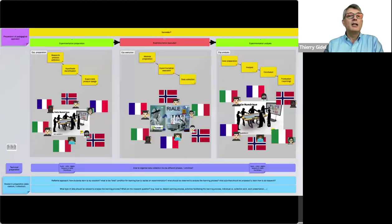And when we designed the Erasmus Plus Rialhe project, we had to make sure that the students participating in a research experiment were able to contribute to each step of the research process. As a matter of fact, we want the students to learn how to do research. And the way to learn how to do research is to do research. It's a performative process. This is why the students will first prepare the research experiment. They will identify the research question. They will formulate the research hypothesis. They will design the experiment they want to implement.